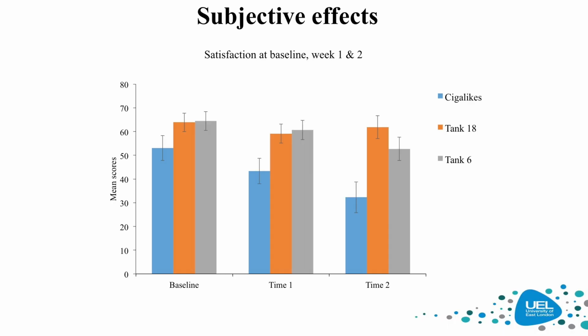In terms of satisfaction, here we can see that the tank system actually performed better at all times. The 6 mg per ml and the 18 mg per ml performed significantly better compared to the Cigalikes model. So people actually disliked the Cigalikes system at all times. And you can see that the dissatisfaction with the Cigalikes actually worsens over time.